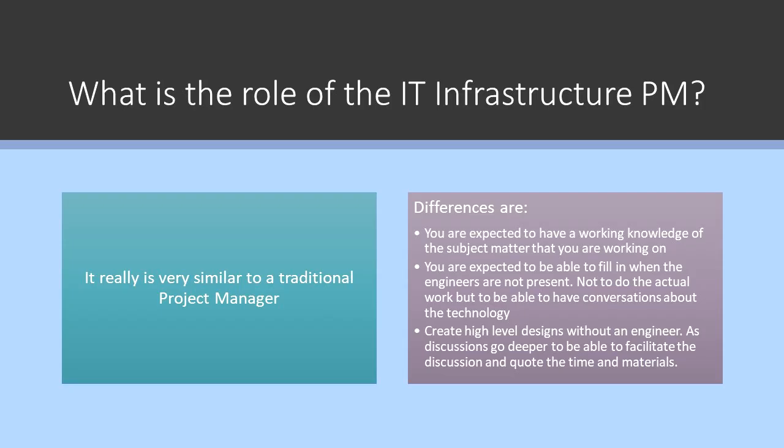You need to be able to create high-level designs in Visio, be able to create the different design documentation, at least the high level, not down to the nitty-gritty. As for discussions, especially initial discussions, you don't necessarily have to have an engineer there. Usually their time is pretty precious. So what you would want to do is make sure that you have a working knowledge to be able to do the high-level design. And as the discussions go deeper, you need to be able to facilitate that discussion to be able to quote the time and materials that it would take to complete the job.